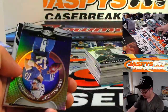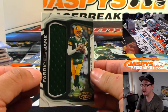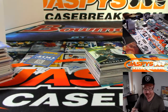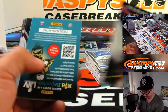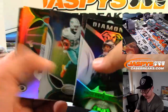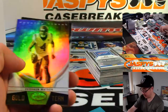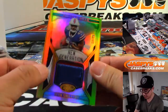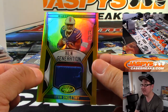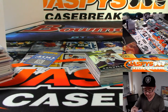There's Anthony Miller to 150. Aaron Rodgers, Fabric of the Game to 299, Packers. That will be for Chris D. That's for Chris as well, to 199, Jace. Devin Singletary, new generation to 25. That looks nice. Jeffrey Punt and the Buffalo Bills. Buffalo!